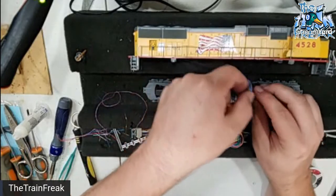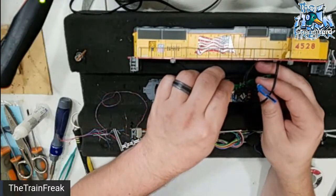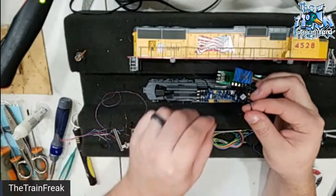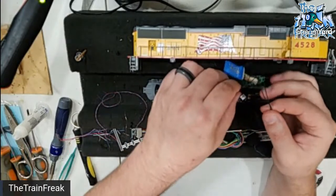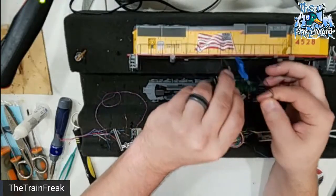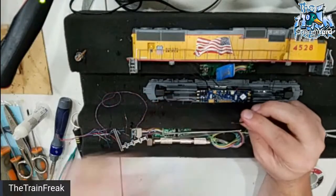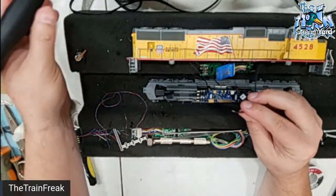All right, the next one I'm going to grab is, let's see here, function one positive. Okay, function one positive. And I think that actually is supposed to go back to the common, if I'm not mistaken. Yeah, that one's supposed to go back to the common. So this one I'm not going to mess with. I'm going to take the other one off. This is the one I want. So on this old Digitrax board, it's listed as function one. We're here on the Soundtraxx one. We're going to go to function three.